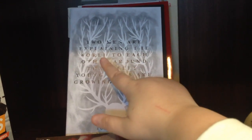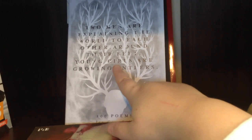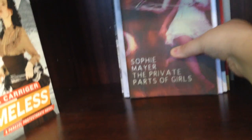Two men are explaining the world to each other around their feet. Young girls are growing antlers. There we go. My eyes are apparently not working today. And then this is the Private Parts of Girls.